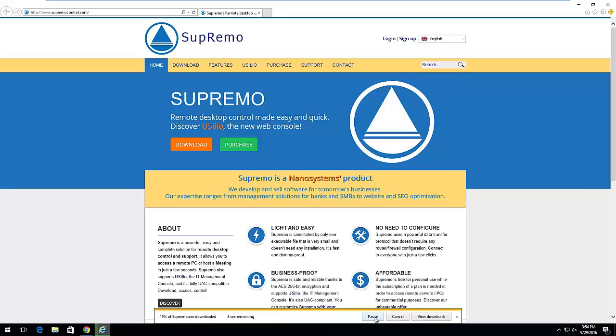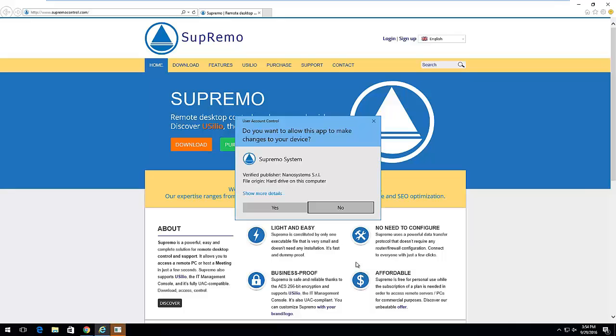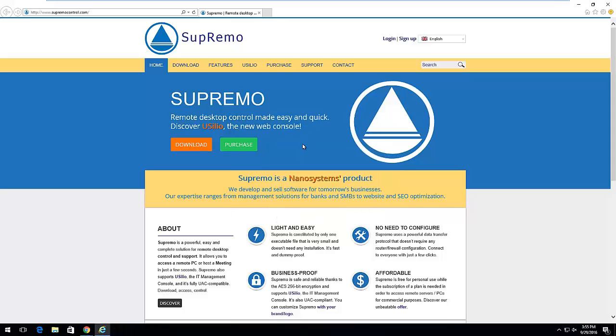Retry. Now, do you find any other options? Not yet. Okay, now... Security scan, I believe. Yeah. Now it says verified publisher. Do you want to allow this app? Click on yes. Okay. Click on yes. Okay, did.